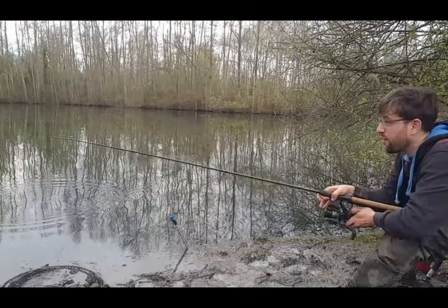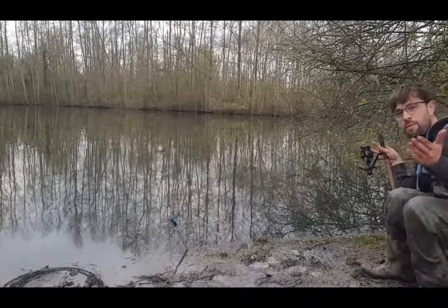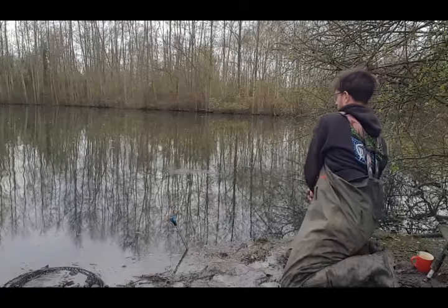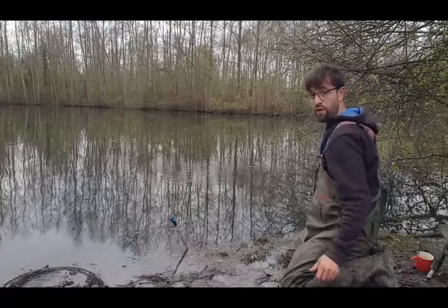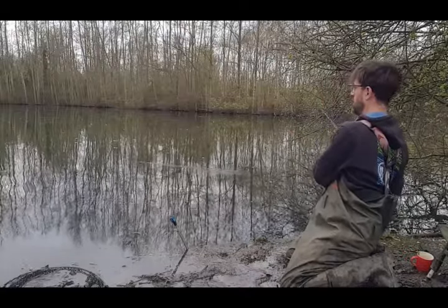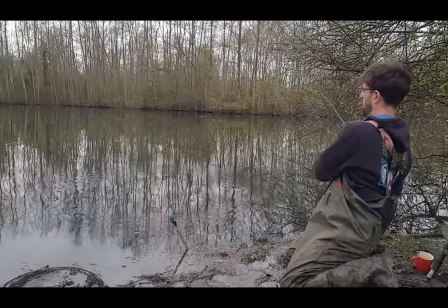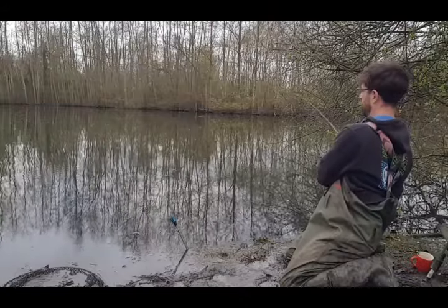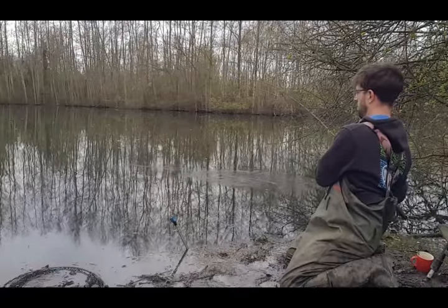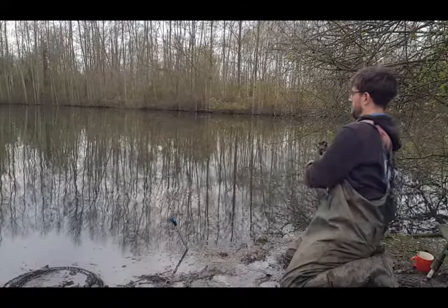Here we go again. Oh my god, three. Brilliant, short succession. They can really come hard and fast, these tench. Will it finally be a male? We'll see. Hopefully. Isn't that carp line there making my bobbin go a bit crazy, but we're out.